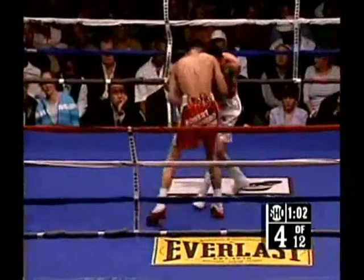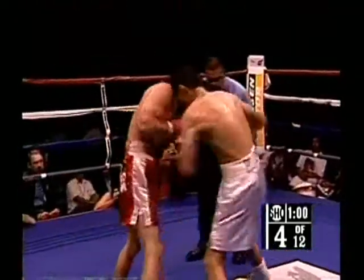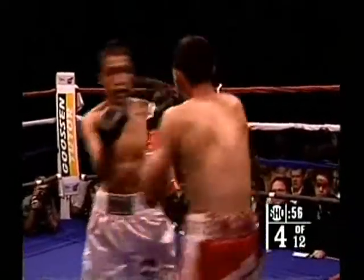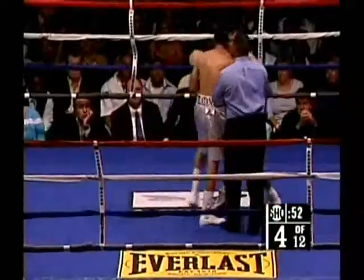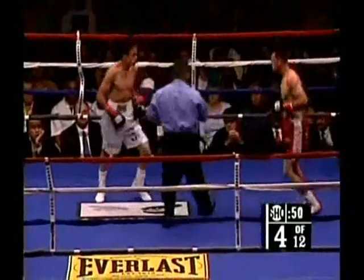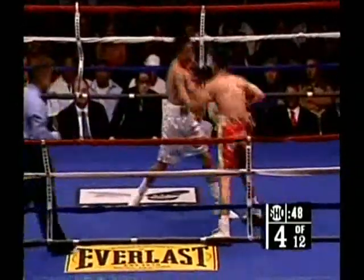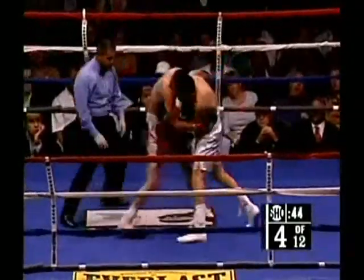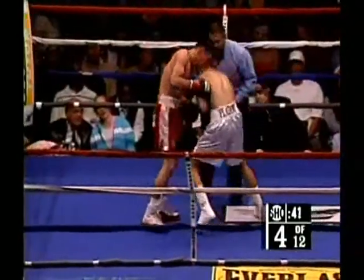Diaz with a free shot, and he took it with that right hand as Guerrero did nothing in front of him. So Guerrero back to some single shots now. Now combination as he strings some punches together. Inside a minute to go here in the 4th. Oh, good left cross as Guerrero doesn't follow up with that right hand.